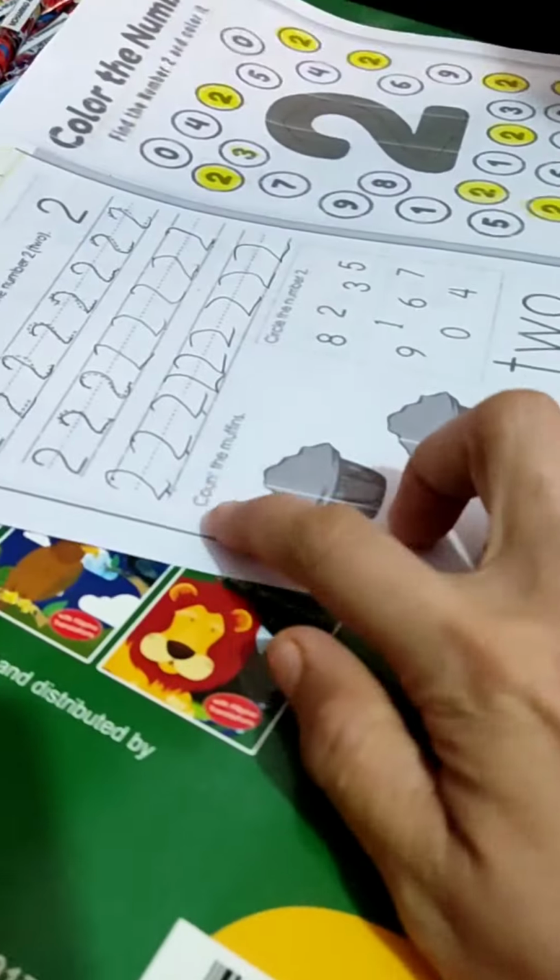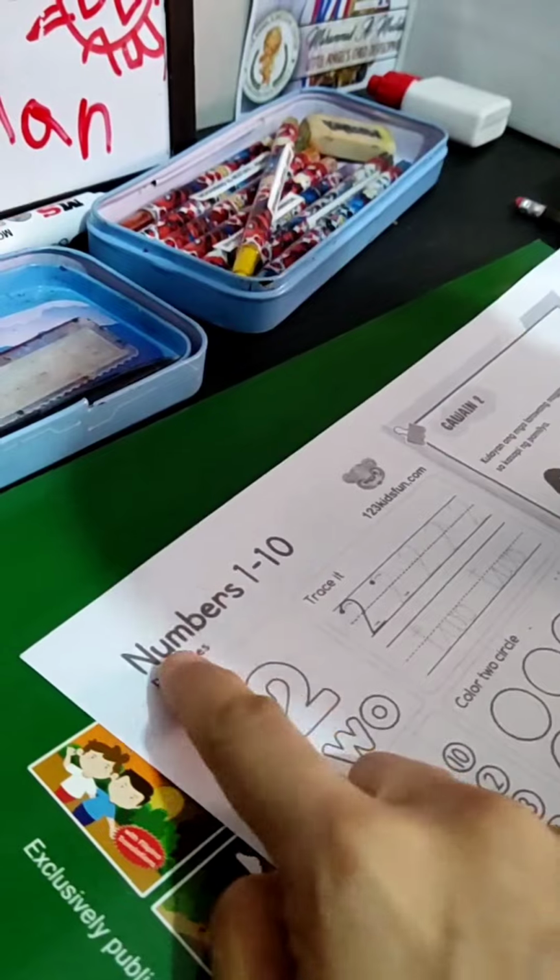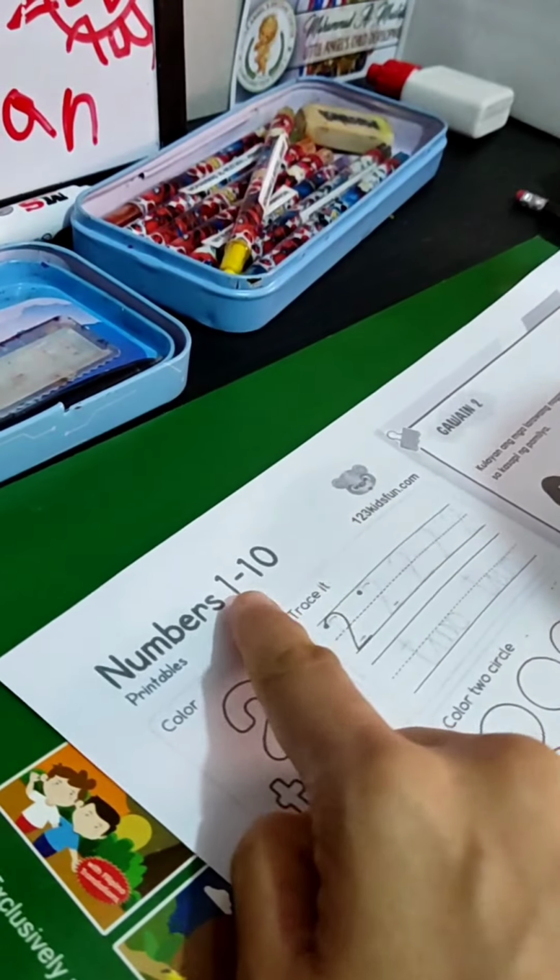Okay, next week. Captain Muffins is 2. And then? Circle the number 2. Yeah, drop. Circle. Okay. Number 1 to 10.